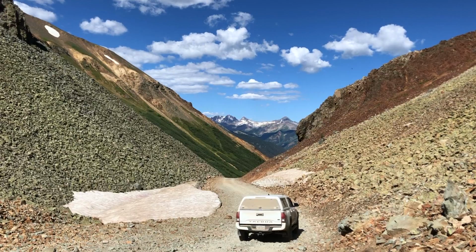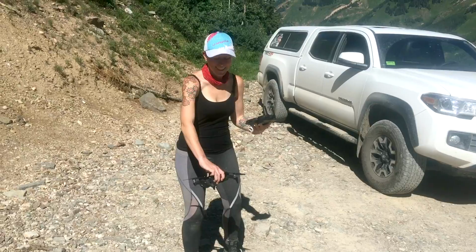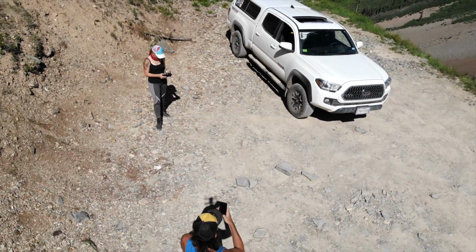Heading down from the pass provided lots of great views. I decided to take this time to try something new, flying the drone from the car. Whoa!